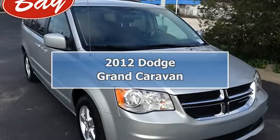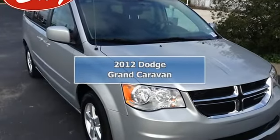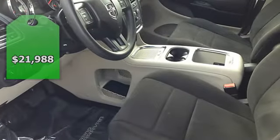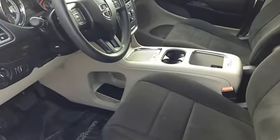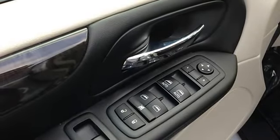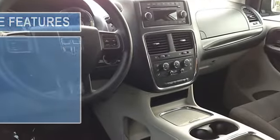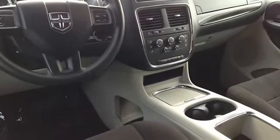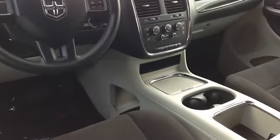Bay Automotive BayCars.com is pleased to be currently offering this 2012 Dodge Grand Caravan SXT with 28,397 miles. This beautiful bright silver metallic Grand Caravan SXT qualifies for the Carfax BuyBack Guarantee. Just say show me the Carfax and Bay Automotive BayCars.com will provide the history report for free.